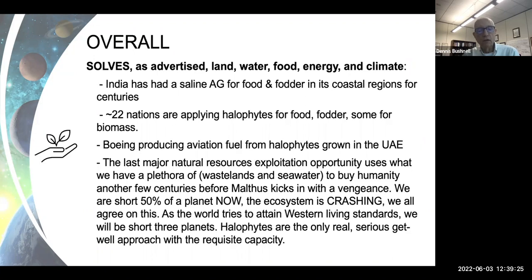Halophyte is the only real, serious get-well approach at scale with the requisite capacity, which is cheap, which is doable, which is no new technology. Next chart.